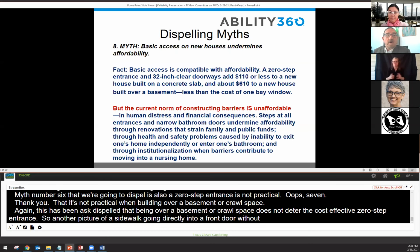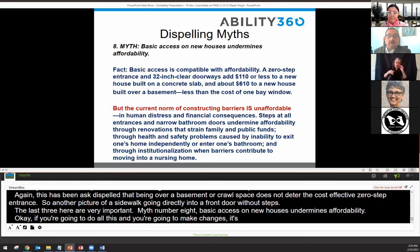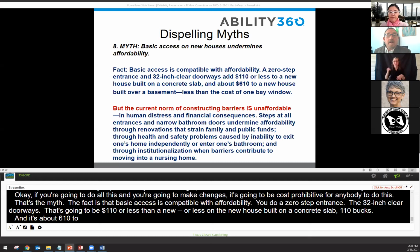The last 3 here are very important. Myth number 8: basic access on new houses undermines affordability. The myth is that if you make all these changes, it will be cost prohibitive for anybody. The fact is that basic access is compatible with affordability. A zero-step entrance and 32-inch clear doorways cost $110 or less on a new house built on a concrete slab, and about $610 on a new house built over a basement. That's less than the cost of one single bay window added.